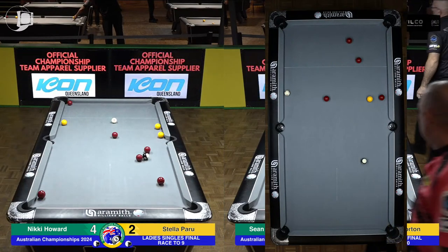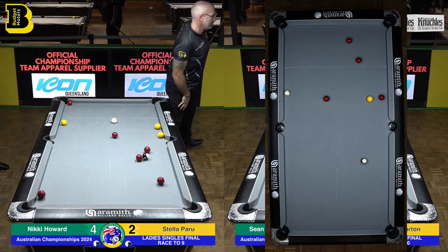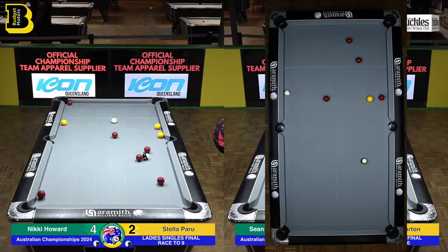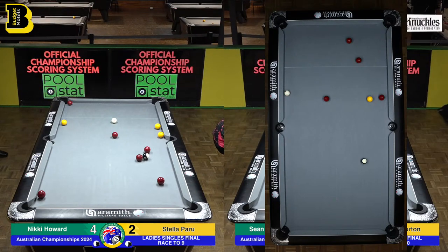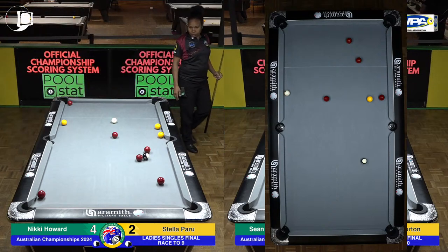Oh, hello. Is that yellow on? No, he's not. Sean's played a nice snooker there, I think. No, I think he can nick that. You reckon? Yeah, he can absolutely nick that. Okay, then that's not a good shot then. I think with the nick, he may even be able to pop that. Alright, we'll see what happens here.